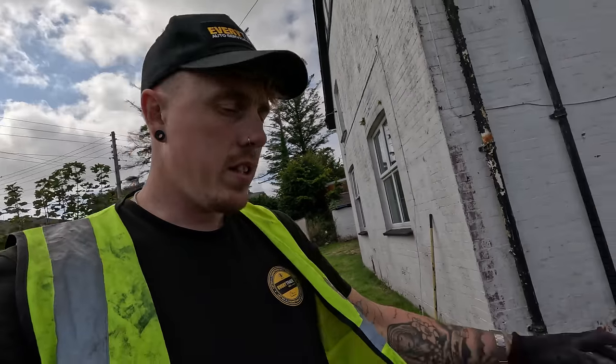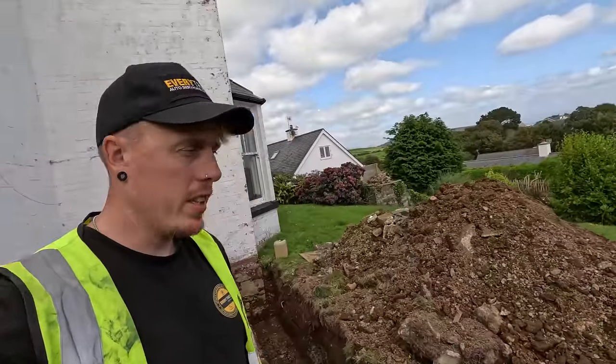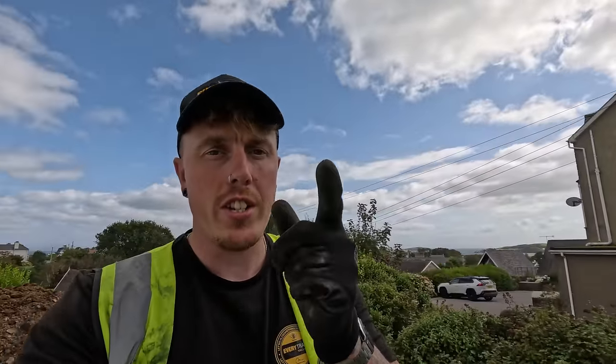Hi guys, so footings are dug. I'll have to get the inspector out now and get them checked over, but that's that done. Outside, I think we've got a bit of a deal with a farmer to come collect the rubbish, well, the waste stuff. So yeah, I'll head on inside now, start doing the rip out inside, so keep watching.